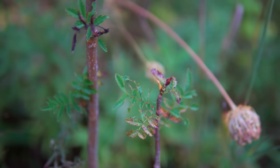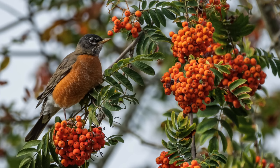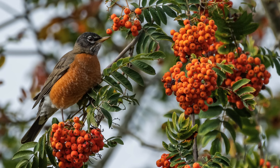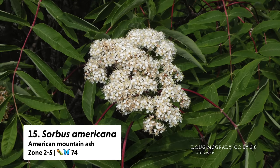All right, the last two are in the genus Sorbus, which is our mountain ashes. This is not one that I had seen growing at Flock, and one that I definitely would like to grow more of. It's also in the family Rosaceae, and they have really beautiful showy flowers, and they get these clusters of berries that are kind of fire engine orange red, essentially. The first one is Sorbus americana, the American mountain ash.